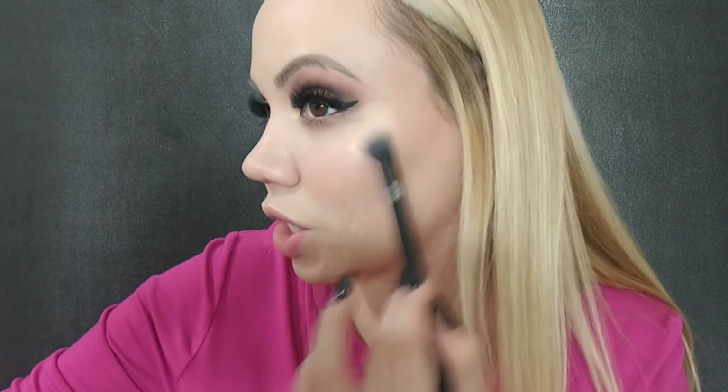At least on me, it doesn't look too gold. Obviously, it's a golden color, so it's not ashy, it's nothing like that. Blending it out really nicely. It doesn't look too powdery. Obviously, it doesn't look like a supernatural glow. I feel like it really looks good with my skin tone.